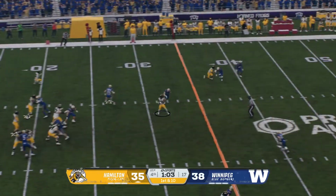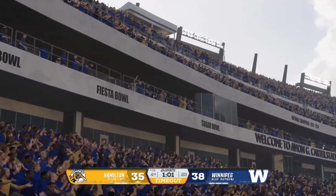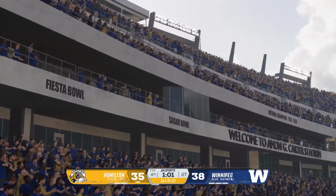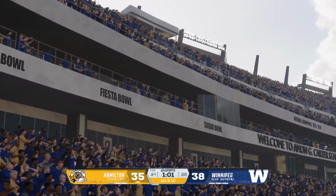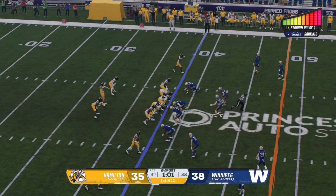Wants to throw on first down. Fires to the big fella. Quick timeout call by the offense after the play, trying to preserve every minute possible. It's 1st and 10 from the 38-yard line.